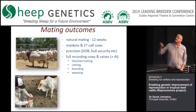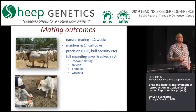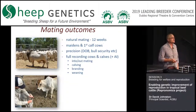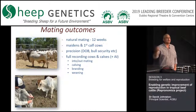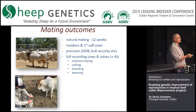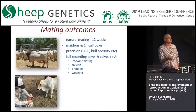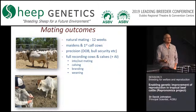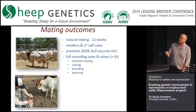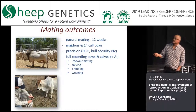We also mate these cows, so we're getting precision date of birth. Obviously, you need good bull security when you're doing reproduction. We mate all the heifers, we don't cull, we don't sort, and this is often a problem. That's why we need research stations. Often in commercial data, heifers are sorted and drafted, and we don't get good data for genetic evaluation and for estimating these traits.